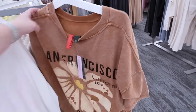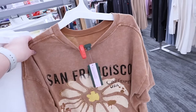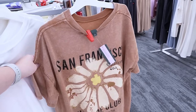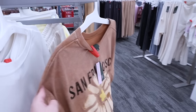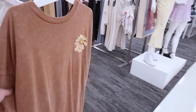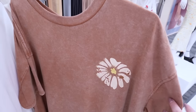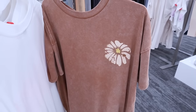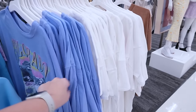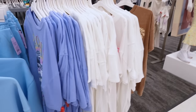And then I haven't seen this one yet, but it says San Francisco and just has like a flower on the front. This is brown. San Francisco Nature Club. Love, love, love the brown. I'm gonna have to order this one online. I can do a medium or a large. I do prefer a large, but, oh my gosh, I'm obsessed. It's kind of like an acid wash brown. I love the flower on the front. But these are 18. They're all under one listing. So if you see this linked below, if you click it, you'll find all three of these styles.